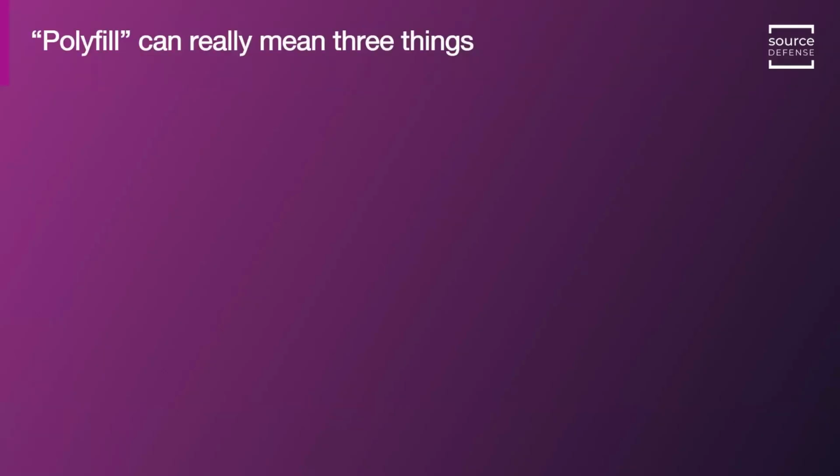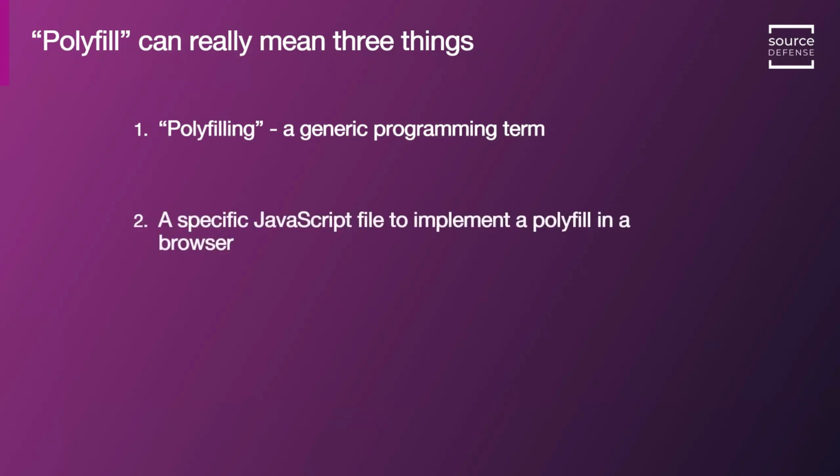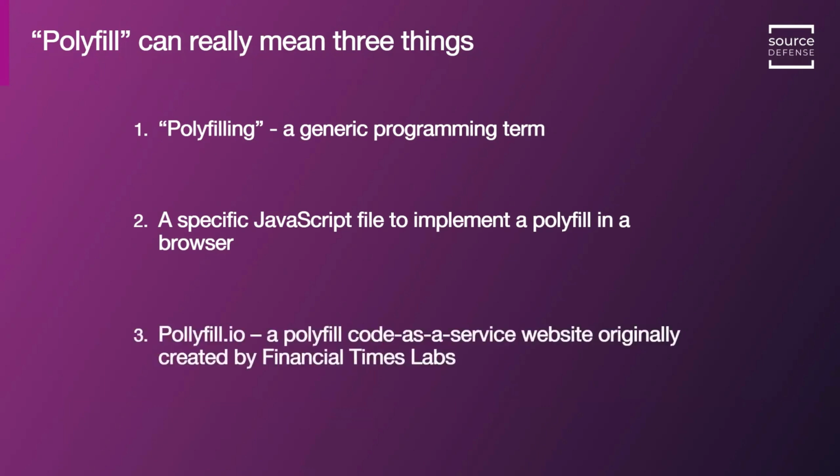Polyfill, the term, has a few different meanings that I wanted to unpack here just so we have the appropriate context. Polyfill is a generic programming term. It's a technique that's used, which I'll describe in a little further detail. There are specific polyfill files that you may have used to implement that technique of polyfilling. And then last and most specific to what we're talking about here, polyfill.io, which is a specific website and what I'm calling code as a service, originally created by Financial Times Labs a long time ago.